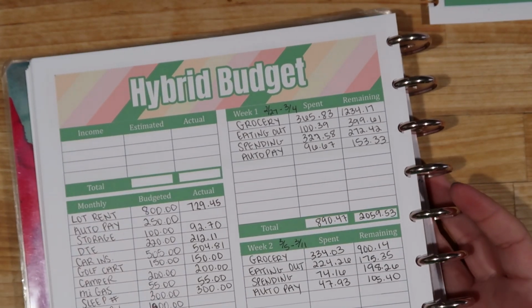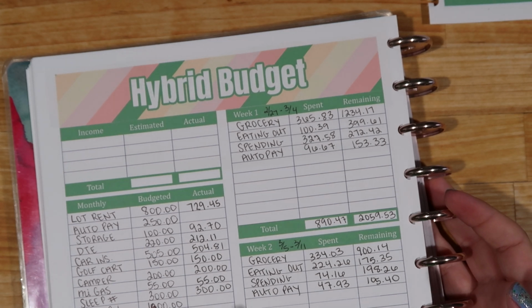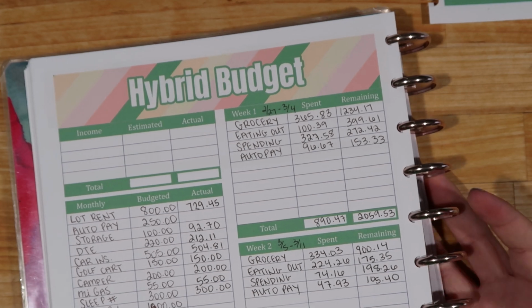So I don't have anything to add to the monthly section because all of our bills for the month have been paid. I won't check in with this monthly section again until the end of the month when all of our variable categories are completely added up.